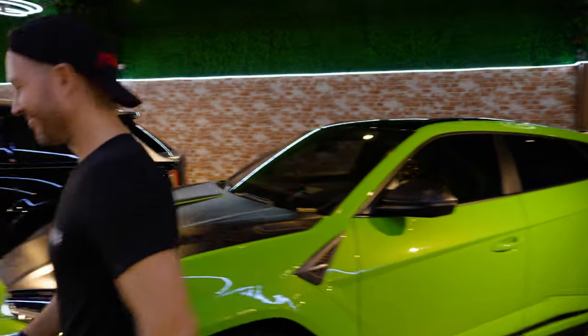Now, you might have noticed we're just brushing over these cars ever so slightly, and that's because in Dubai, the strip out here is packed with showrooms with tons of really cool cars. We basically get to walk outside the door and just pop into the next one. Let's go have a look.